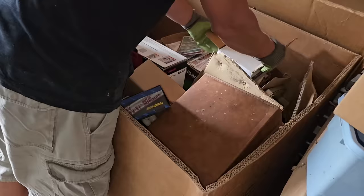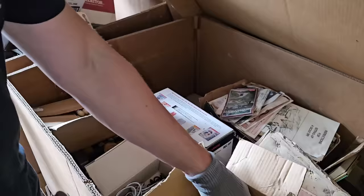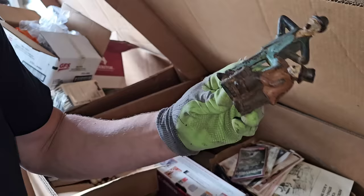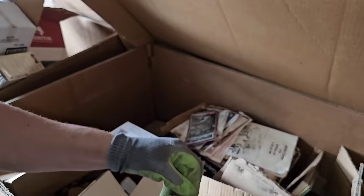Unexpected surprise. Cast iron banks. Oh, those are neat. We got the dog, the lion, elephant, the cow. Oh, the leg's broken on the cow. Wow, that's old. Is that a dog or a man? That's Mutt and Jeff. Oh, it is? Yeah, from the comic book. That is awesome. I didn't realize they're that old. Beauty. Oh, his legs broke too.